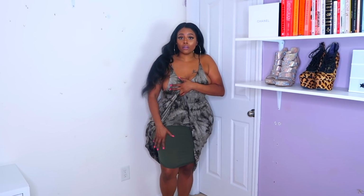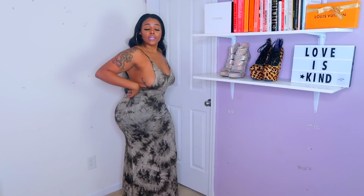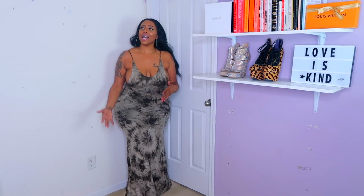And it goes all the way down. So it's not see-through. It's really thick. So, I don't know, I like it. It goes all the way down to my feet. Also practical. I would wear this, like, even though, listen, I've said it 100 times, I'm gonna say it again.